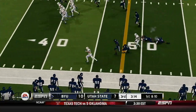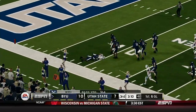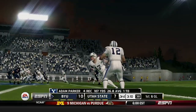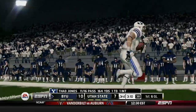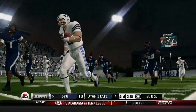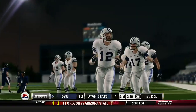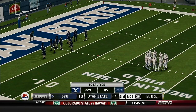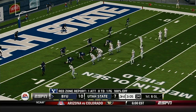There's a strike complete. He's at the 40, inside the 30. Huge gain, and that sets him up nicely with a first and goal at the 10-yard line. Now it's first and goal with the defense trying to regroup after giving up the big pass.